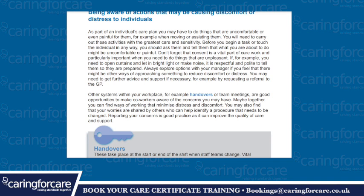Don't forget that consent is a vital part of care work and particularly important when something is unpleasant. If, for example, you need to open curtains and let bright light in or make a noise, it is respectful and polite to tell them so they are prepared. Also, explore options with your manager if you feel there might be other ways of approaching something to reduce discomfort or distress. You may need to get further advice or referral to the GP.